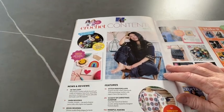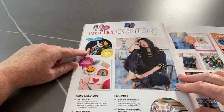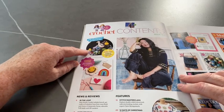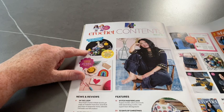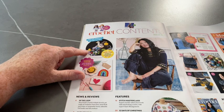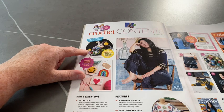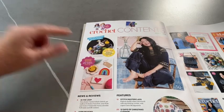So here we go. This is the gorgeous crochet along. If that's a cushion, then I'm a monkey's auntie, because that doesn't look cushion-like at all. It's part 2 of the 12 Days of Christmas cushion cowl. So, did I manage to miss an addition, or did I miss the cowl completely? I don't know. I really don't know.